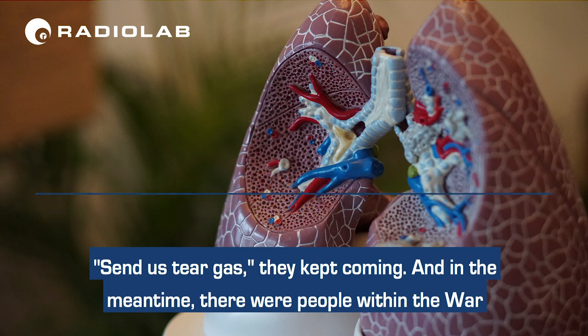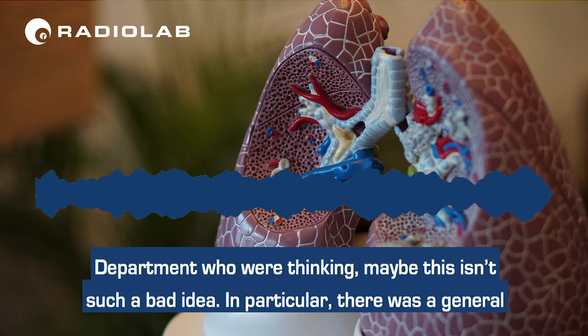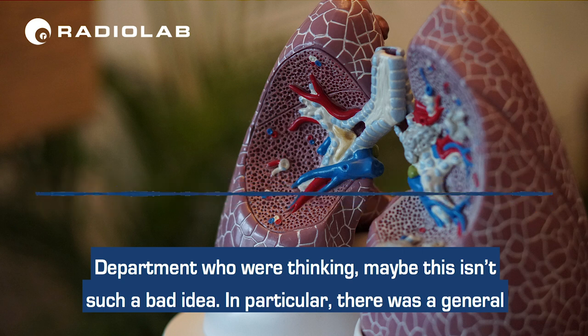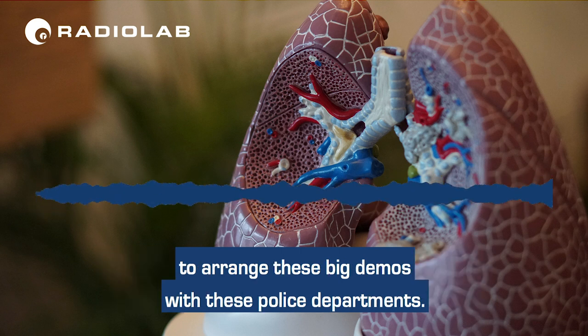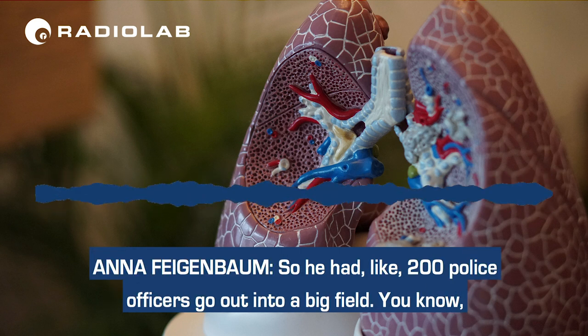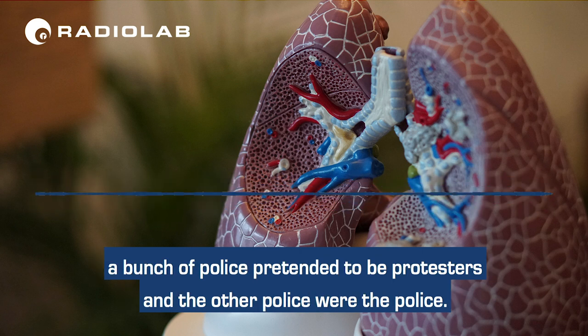And in the meantime, there were people within the War Department who were thinking, maybe this isn't such a bad idea. In particular, there was a general named Amos Fries, who was a huge proponent of tear gas. And he and his network started to arrange these big demos with these police departments. So he had like 200 police officers go out into a big field. A bunch of police pretended to be the protesters and the other police were the police.